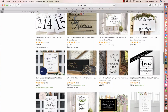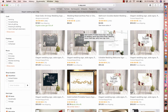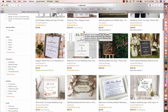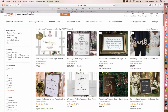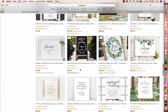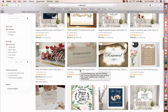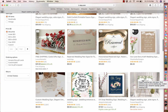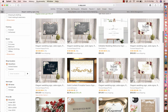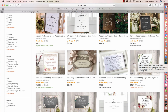And then if you do a couple of the same signs but in different colors and different variations, that actually increases your chances of being found for that keyword as well. So for instance, this is one of my signs here, and it's on the first page of Etsy search, as you see. So it is one that you can compete with. I have another one here. If you were to look, I have 1, 2, 3, 4, 5, 6, 7, 8. I have 8 signs on the first page.